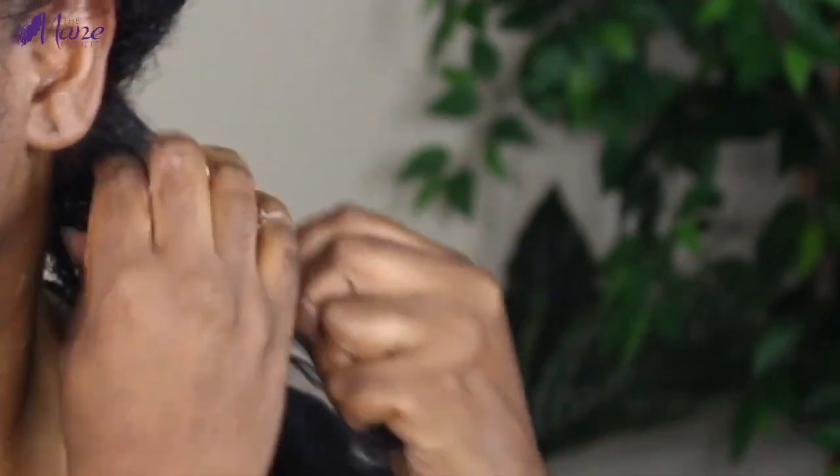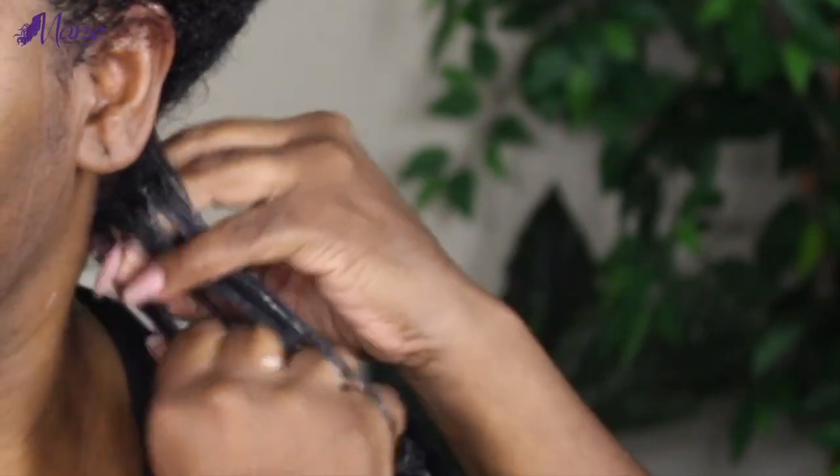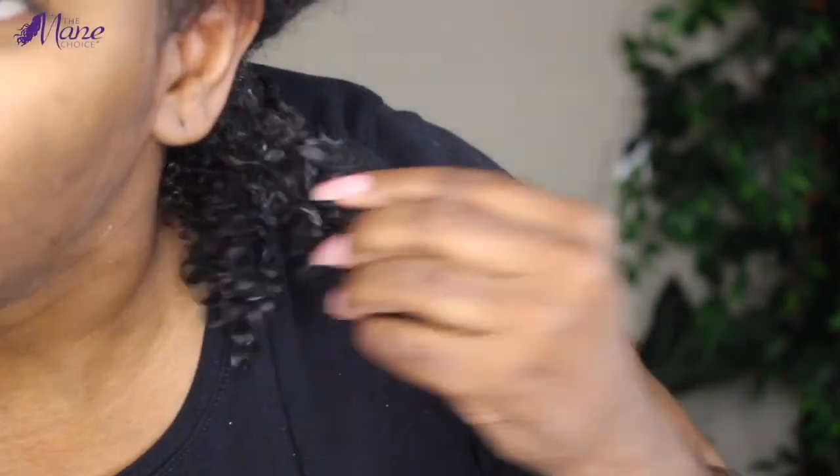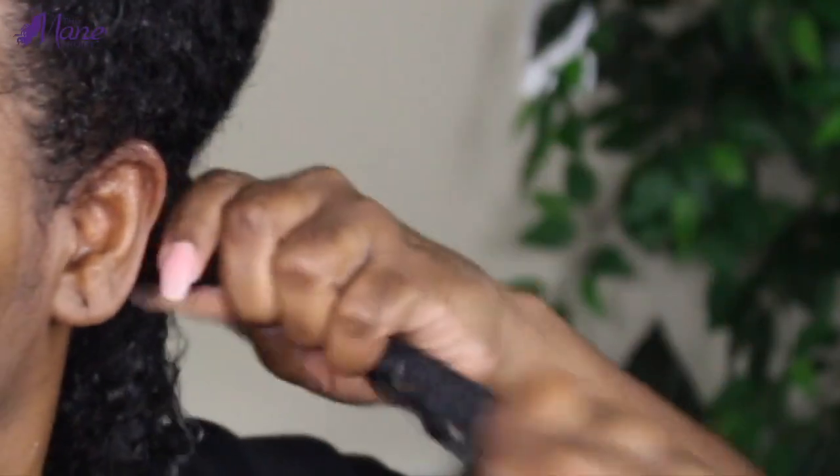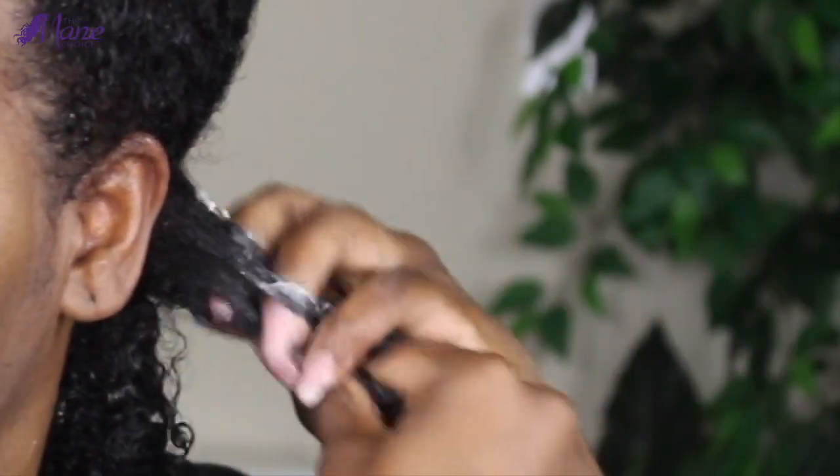I go section by section, and I just kind of rake my fingers through to clump my curls together. There is some shingling involved, which is just me taking individual curls and kind of massaging my fingers over just to make sure that they clump together and give me a really nice definition. And I just continue that process for the remainder of my hair, adding in the leave-in conditioner followed by the 24 karat gold gel, and then let it set overnight.